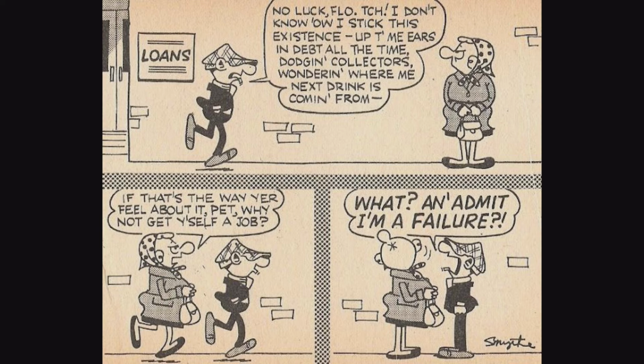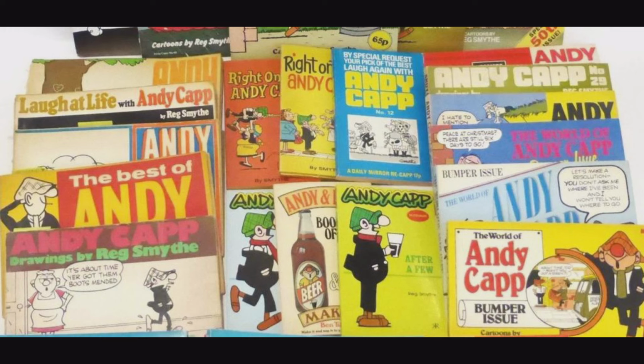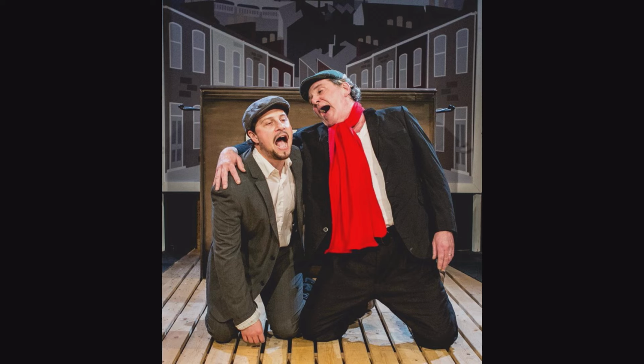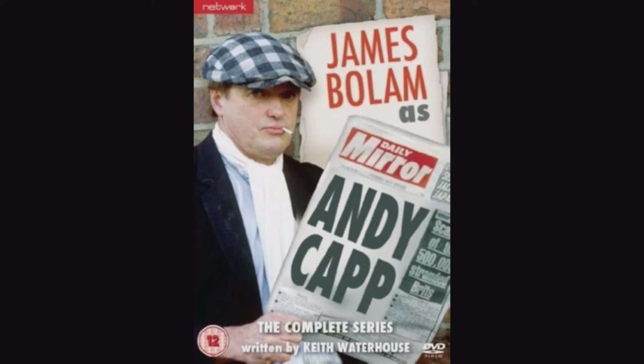Smythe used his own observations to create the stories. The cartoon strip became so popular, they were turned into books and West End plays before featuring as a short series on ITV in 1988.